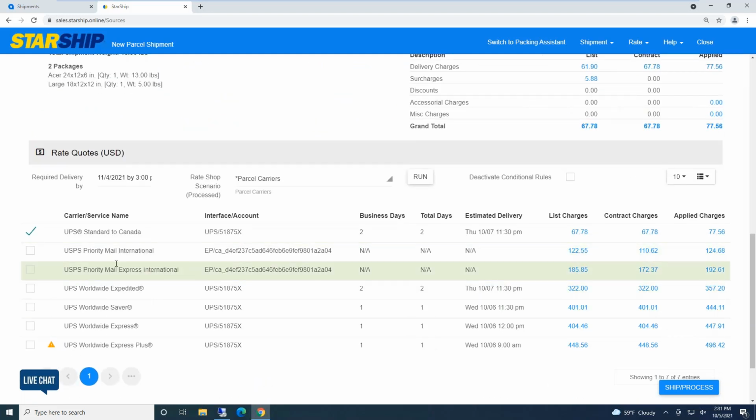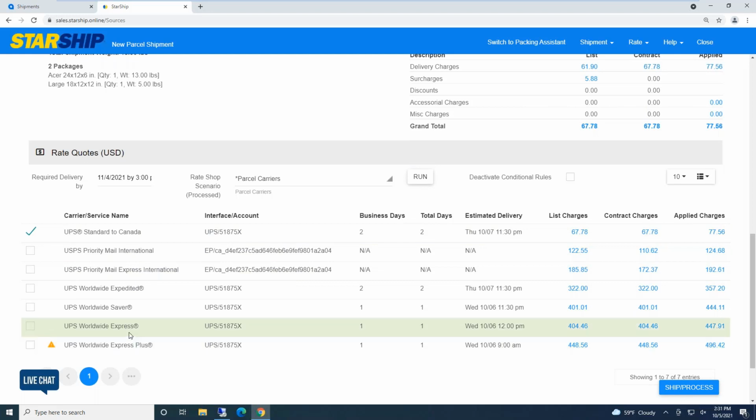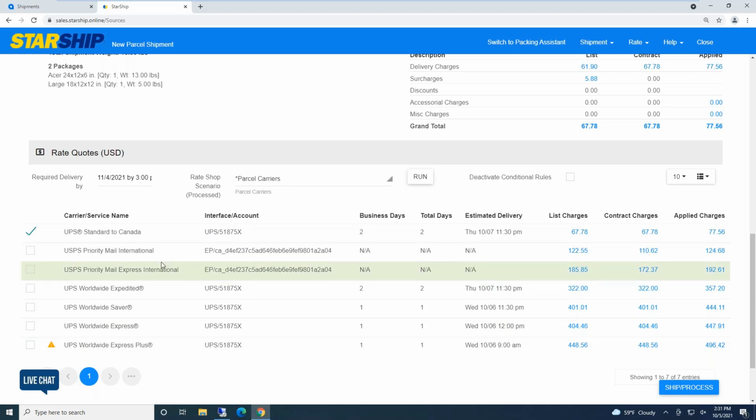And then finally, down below is the live rate shopping. So Starship does integrate with over 24 carriers, being LTL as well as small parcel. This is a live call. So when we rate shop, we are pinging the carrier returning published list rates. Contract is going to be your live negotiated rate. Applied in Starship terms is simply plus or minus any freight rules. So maybe you do things like, hey, free shipping over X amount of dollars.